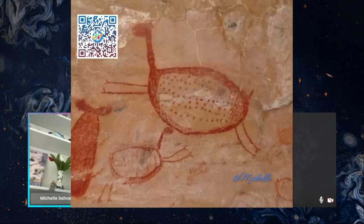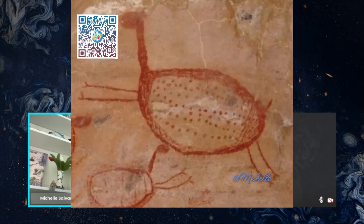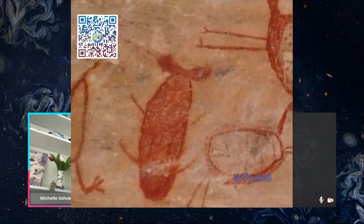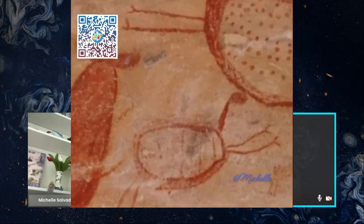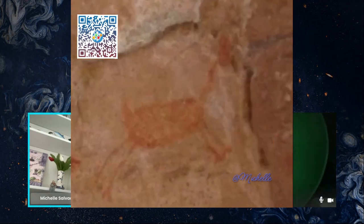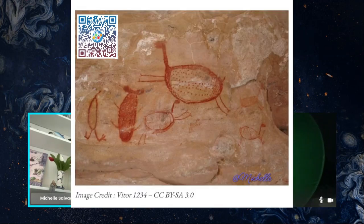I think this is a turtle, and then a seal or sea lion, and then shrimp, crab, right? Mm-hmm. Oh, Francis is back. Francis, are you back? Yeah. All right. Okay, we were just talking about this painting. See how they tried to write or to carve turtles, sea creatures, turtles, crabs, seal, and shrimp, a lot more. Let's go further.